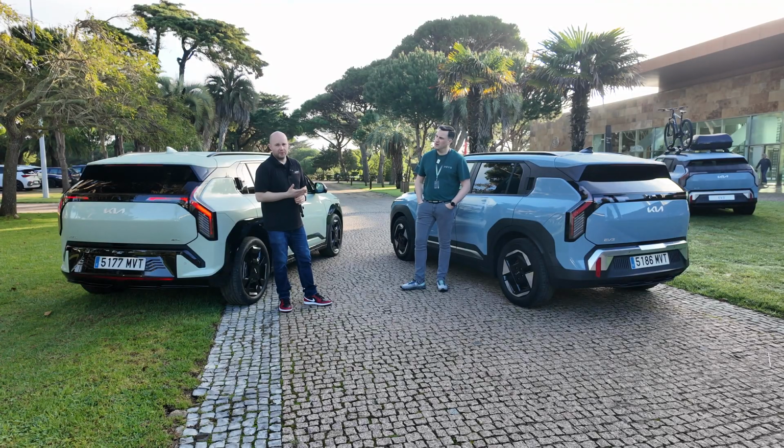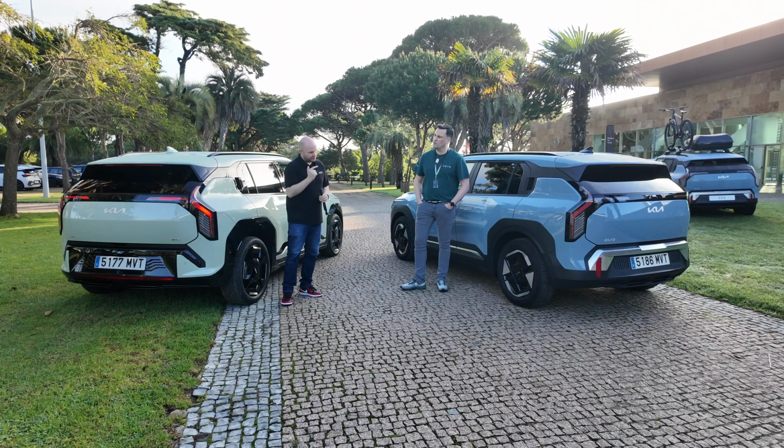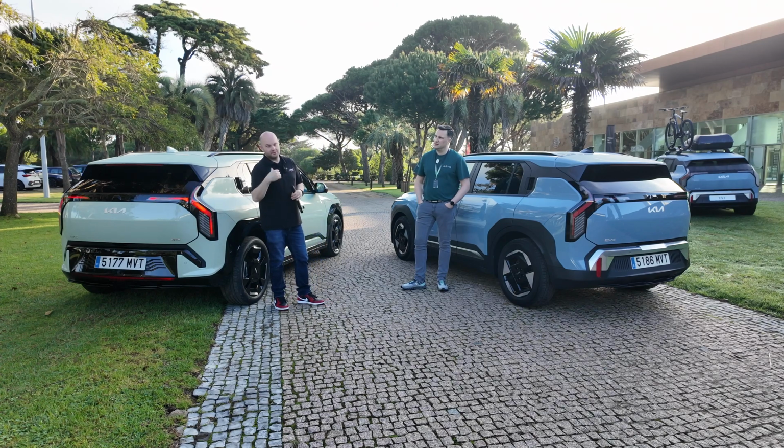Yeah. So good entry price, absolutely. I think the GT Line is too close to other, bigger things. For me, I would probably prefer a facelift EV6 over a GT Line one of these. But if I wanted to get an EV, and I'm sick and tired of seeing cars that are 40 grand, you can get one of these for less. Yep. And even the standard car is pretty well spec'd, with decent range, decent efficiency.